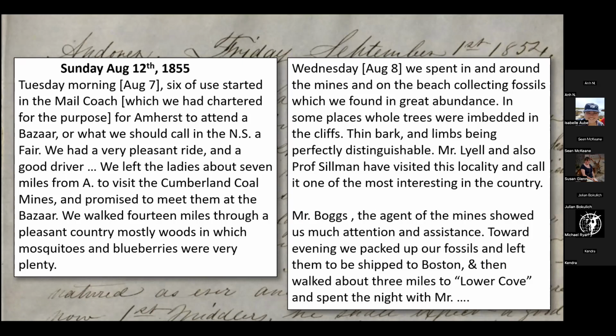Mr. Boggs, the agent of the mines, helped them. And Marsh notes that in the evening, they packed up their fossils and left them with Boggs to ship back to Boston. And then they walked 3 miles to Lower Cove and eventually met up with the group back in Amherst. So this is significant in that it's describing that he and William Park collected the fossils and left them with Boggs, who then looked after sending them to him in Boston. So you just have to imagine these rocks, wrapped in newspaper, in a shipping box, a trunk. And Mr. Boggs is sort of in charge of it.